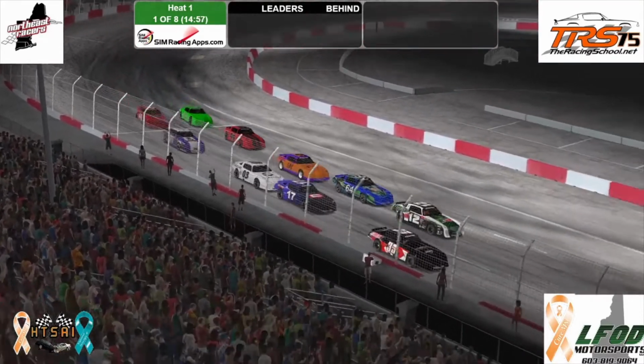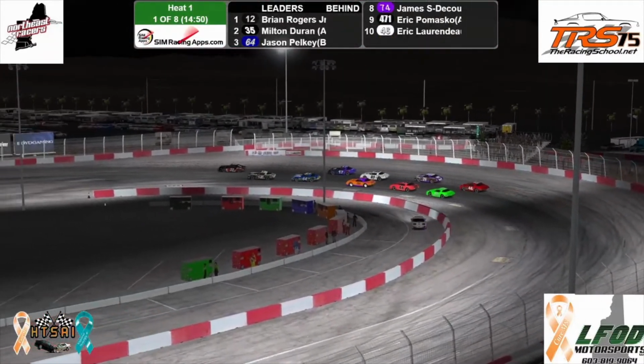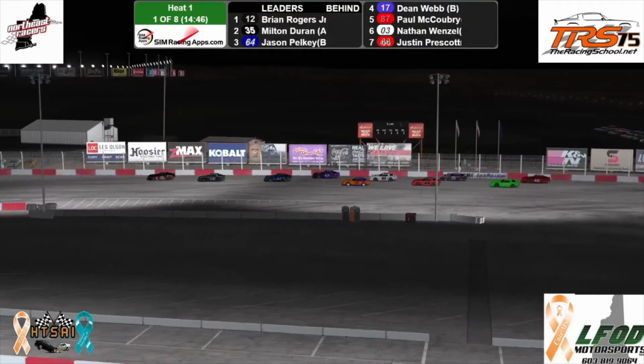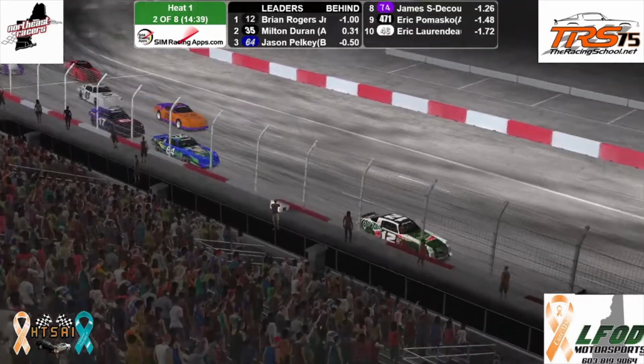Green flag is in the air. They light them up for heat number 1. Brian Rogers brings them down into turn 1, but he is quickly passed by Milton Duran. Milton jumps out to the early lead and not wasting any time, but the 64 of Jason Pelkey is right there behind these two newer guys.